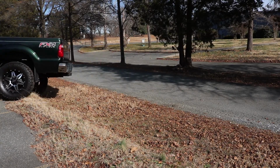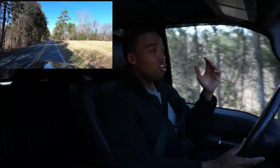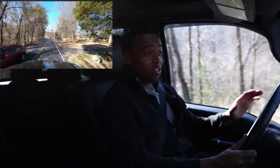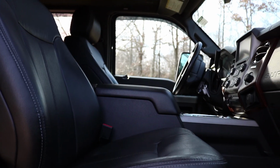But guys, I think I'm gonna go ahead and wrap up this video. I definitely enjoyed driving this truck. Hopefully you guys can comment down below and tell me what you think of lifted trucks. Would you ever buy one? Would you buy one like this? It is ginormous. It's huge. Of course, it has the normal Ford interior and whatnot. It's still a nice truck.